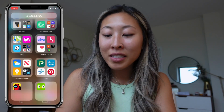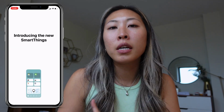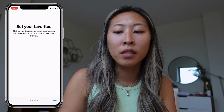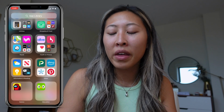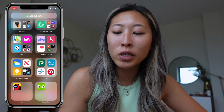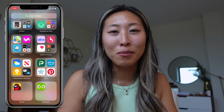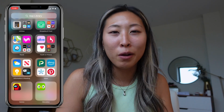And then I have my Alexa app. This app right here with the star is my SmartThings app because I have a Samsung Smart TV, so I don't really use this app often. Yeah, it's just on the setup mode, but that's what that's for. And then I have Pinterest. I'm not sure why that's in other. That should probably be in social, but the Pinterest app is down there. And then I don't ever play games on my phone. The only one I ever played was Among Us back when everybody was playing it.